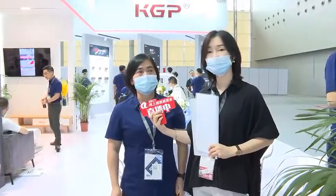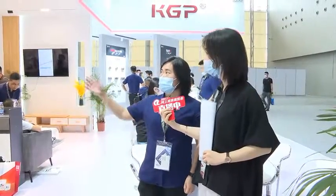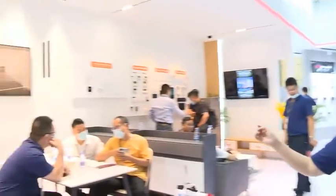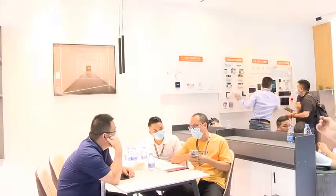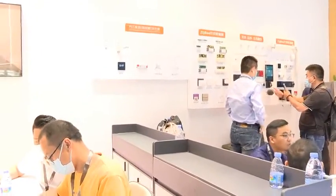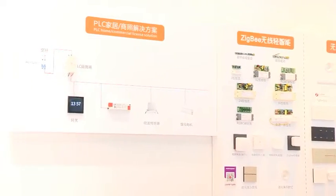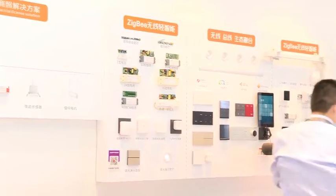This is Jen from KEGU Power. KEGU Power is a professional manufacturer specializing in LED power supply. Since 2008, we have about 40 years history. Here we show some new products. Here is the smart control system. This item has the PLC home commercial license solution with Zigbee Bluetooth smart control. These products are mostly for the domestic market, and we will show you other items.